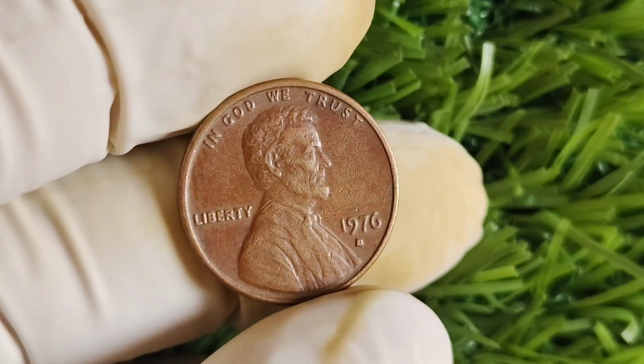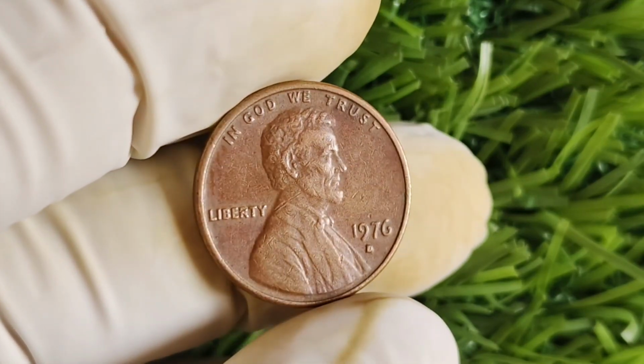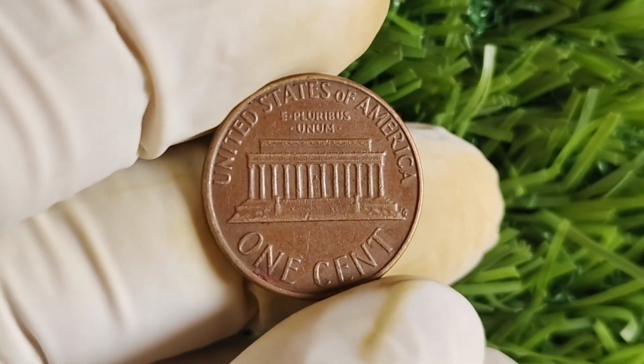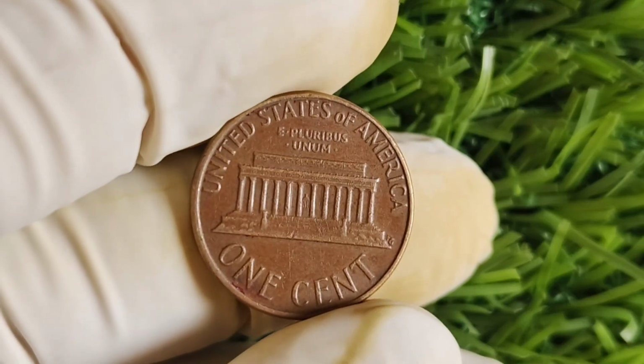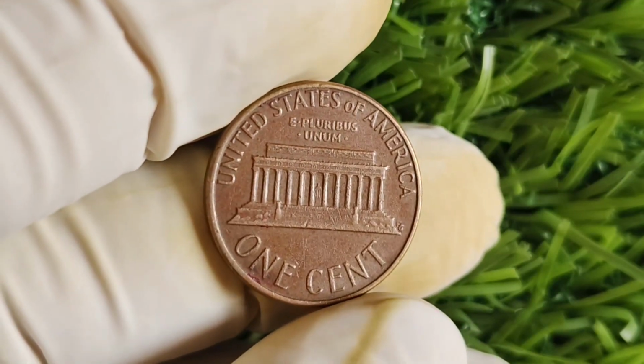The kicker is, these error coins are super rare. Not every 1976 D penny is going to have this error. In fact, only a handful were ever minted like this, which is what makes it so valuable today. Now, you're probably wondering, how the heck do I know if I've got one of these million-dollar pennies? Fair question. This is the key to its value.